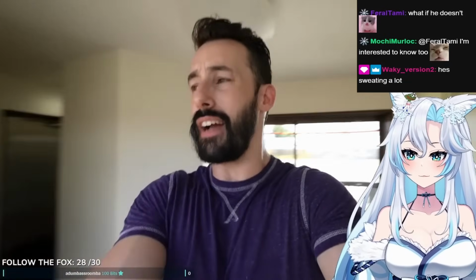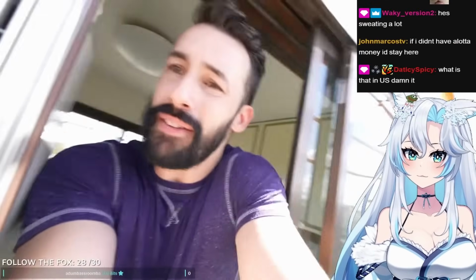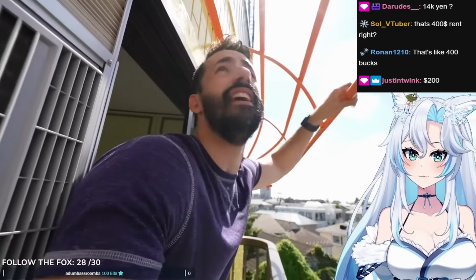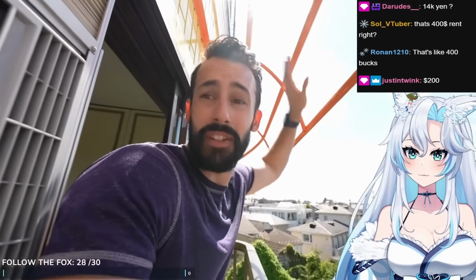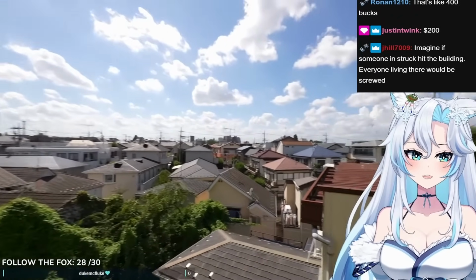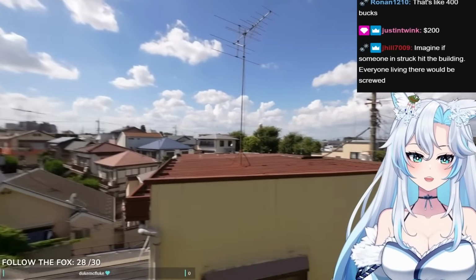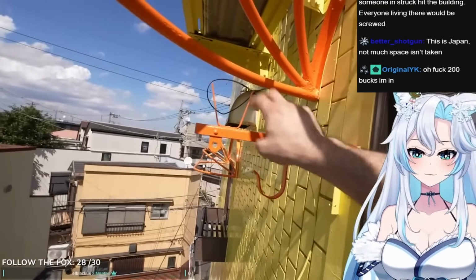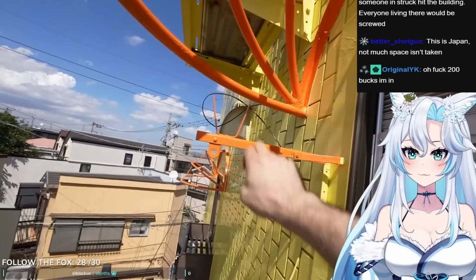I also love how both of the windows and balconies have these little cover things. I don't know what it's for. It's not actually covered by anything, but it's wonderful. And since we're on the outside edge of Tokyo, a lot of the buildings out here are much lower, and the view is quite nice. At least it is today. And these here look like you'd be able to hang poles on them for your laundry.